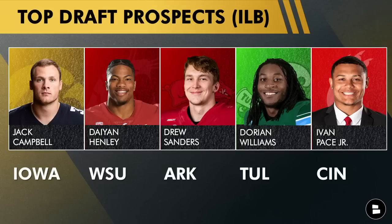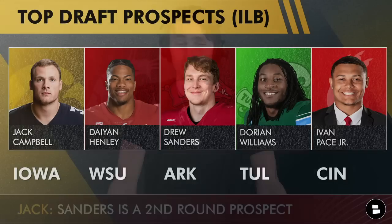There's some guys that I like more than Drew Sanders because although Drew Sanders has a really, really good physical profile, he's still new to the position. He's going to have to take a while before he really becomes what he's capable of becoming at the National Football League level. And right now, I think that the Steelers really need somebody that can step in and play right away. And for me, guys, Drew Sanders is a second-round prospect. I don't know what to tell you.